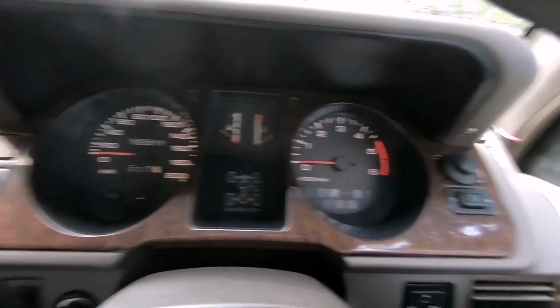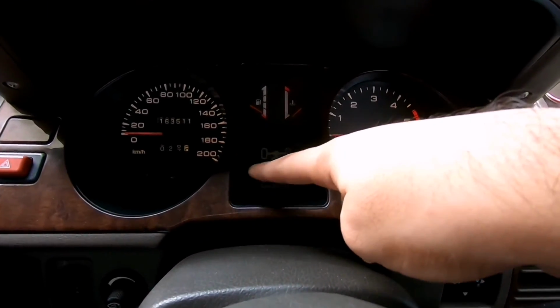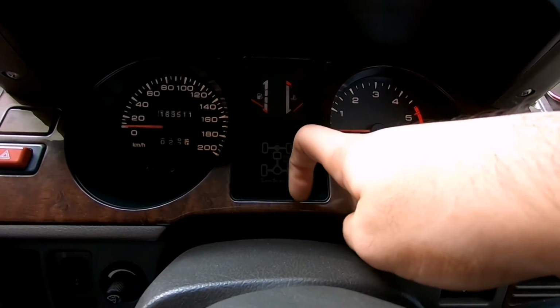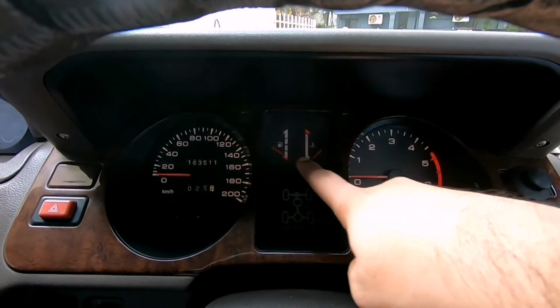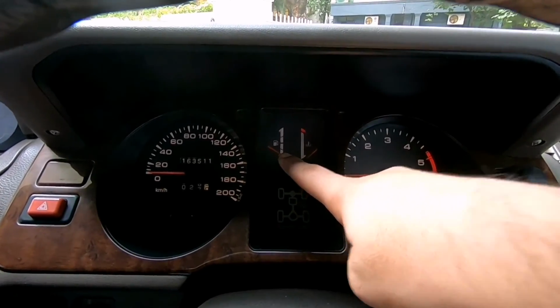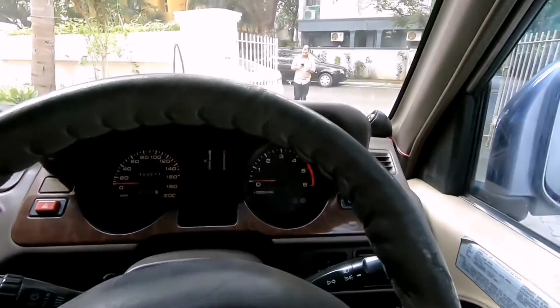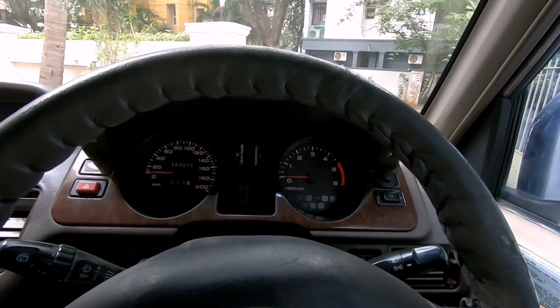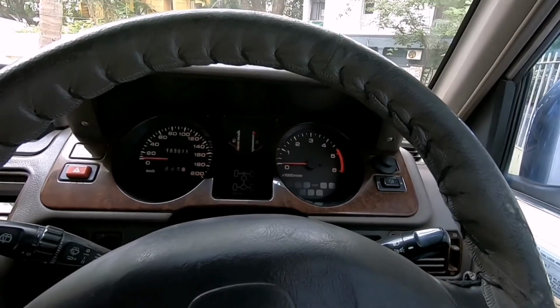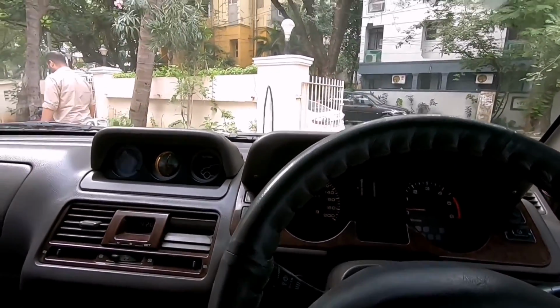So we have your tachometer, your speedometer. You have this dial over here, and that tells you when you're engaging the 2 high, 4 low, etc. We have an engine temperature meter over there and a fuel meter over there, and as you guys can see, we have very low fuel. Anyway, so this car has done 163,000 kilometers, and it's on a second owner right now. Despite that, I just took a short drive in this car. This car feels absolutely rock solid. Anyway guys, continuing with the interior.